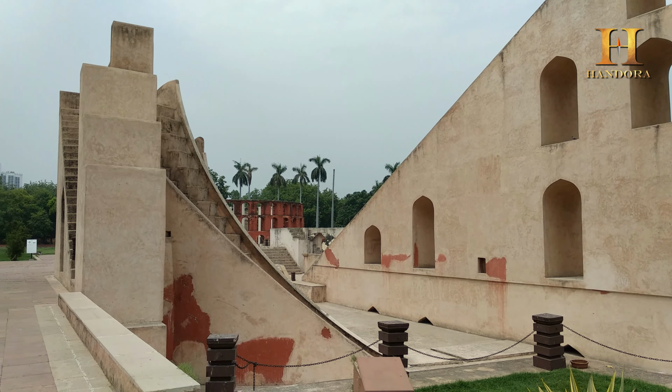This is the Mishra Yantra. The Mishra Yantra literally means the mixed instrument. It is a composition of five instruments designed as a tool to determine the shortest and longest days of the year. It could also be used to indicate the exact moment of noon in various cities and locations regardless of their distance from Delhi. The Mishra Yantra was able to indicate when it was noon in various cities all over the world and was the only structure in the observatory not invented by Jai Singh II.